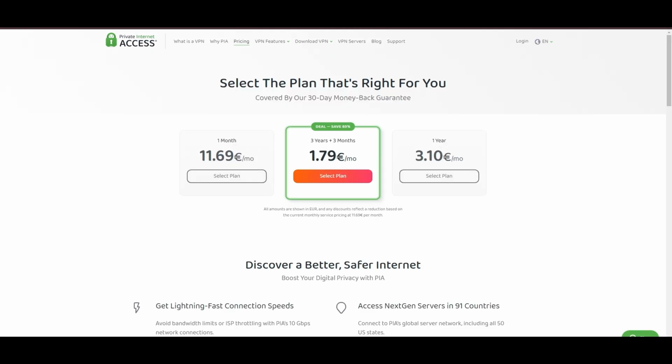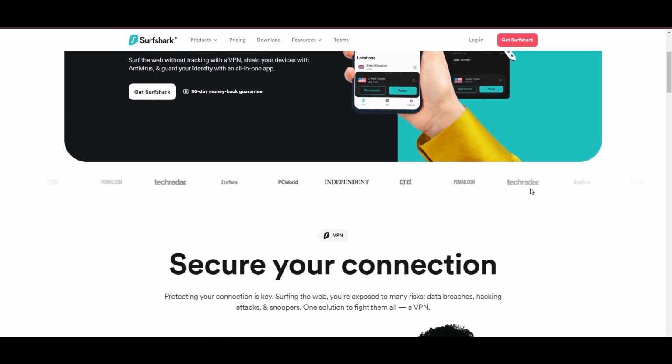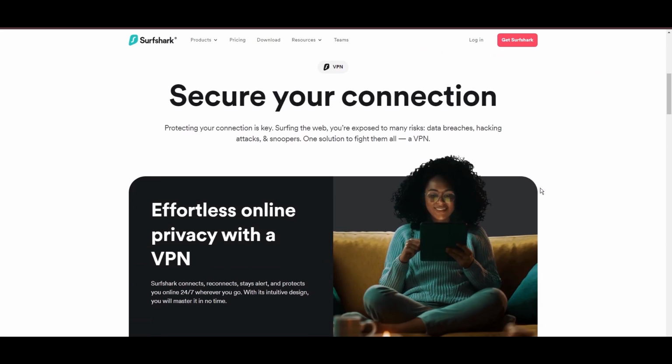PIA's pricing strategy is notably competitive, offering significant savings for long-term commitments, standing out in a crowded VPN market. In summary, Private Internet Access sets itself apart with its unmatched server network and competitive pricing, emerging as a compelling choice for your app's users and general VPN consumers.